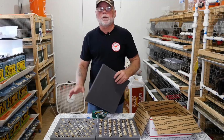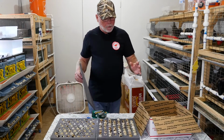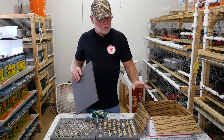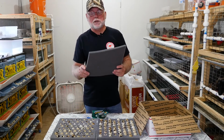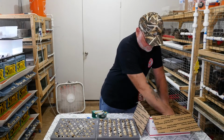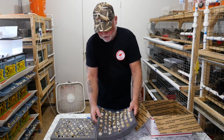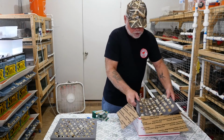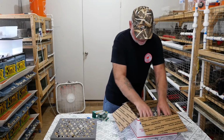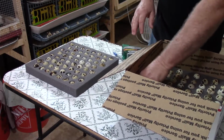Okay, so once you've got all your eggs placed into the foam egg shippers, you're going to package them up in the smaller shipping box. First thing you want to do is put down one of your 1/2-inch inserts in the bottom of the box. And then you'll take your first layer of eggs and just carefully slide them into the box. They're actually held pretty good inside these foam egg shippers, so they're really not going to go anywhere.